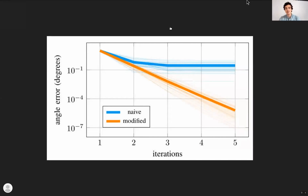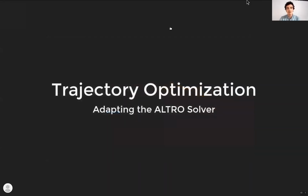So not only is this method very straightforward to implement, as we saw on the previous slide, it works just as expected. We recover the full quadratic convergence we'd expect from an unconstrained Newton's method, while a naive method that projects back on the space of unit quaternions after every iteration stalls after just a couple iterations. So we didn't stop there.